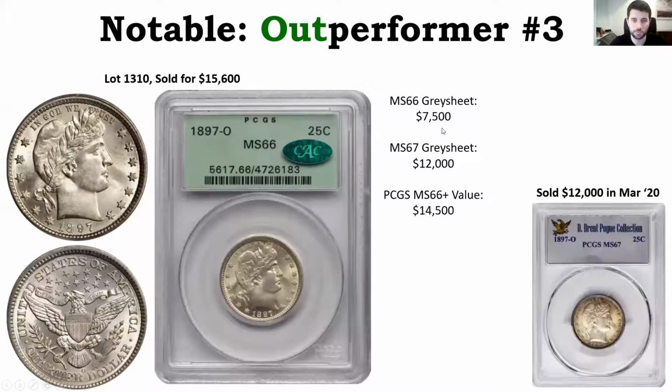And the last notable outperformer was this beauty, 1897 Mint State 66 with a CAC sticker, sold for $15,600. And as you can see, it beat all of the values, even the 66 plus PCGS value. And you compare it to a Mint State 67, which sold in March 2020, and this is a Brent Pogue coin. You could see that one sold for $12,000 with decent toning. That's more in the eyes of the beholder how nice that particular toning is. So I had to be fair.